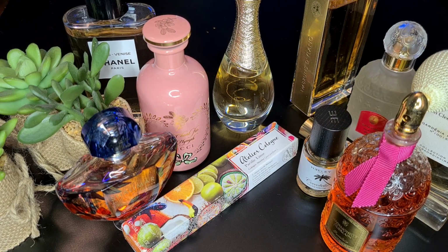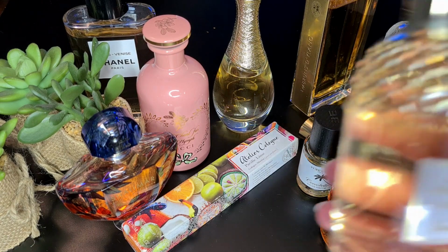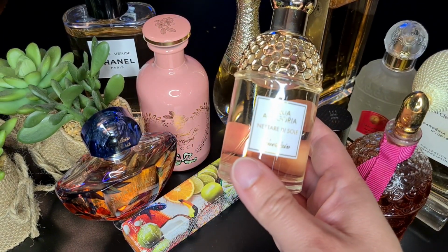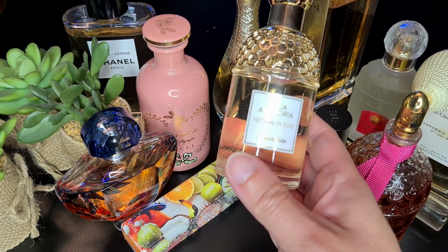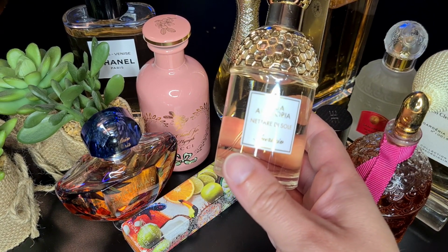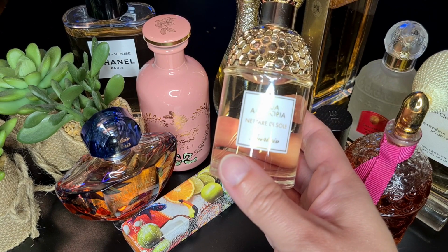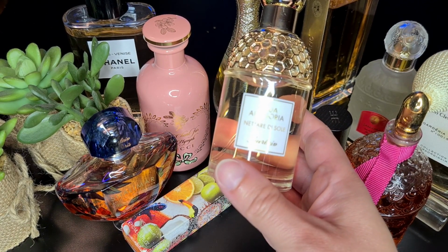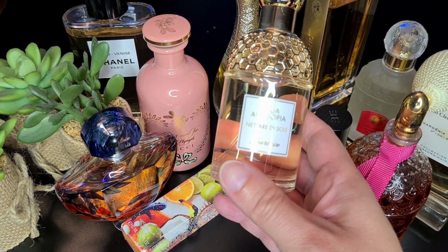My next fragrance is again a fragrance by Guerlain, and it is a new release, so I talked already about it, and it is Nétare di Sol. Oh, if you can focus, yeah. So this fragrance was not something that I really enjoyed at first. I was quite doubtful, can you say that, about this fragrance. And I enjoyed wearing it this month.